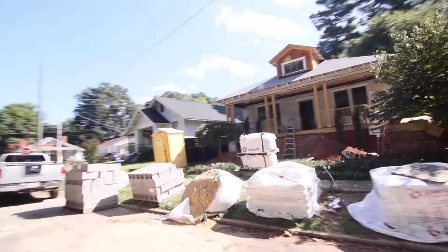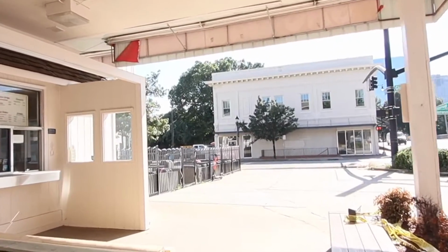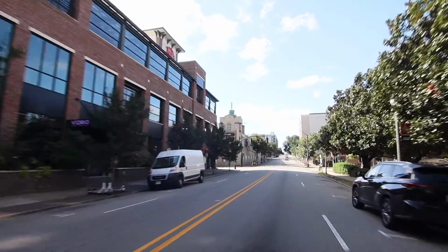So I would say this neighborhood has plenty of options for prospective buyers that want to restore an older home. Next up is Glenwood South, which is nestled between Boylan Heights and 5 Points. Glenwood South is a neighborhood that's been built up significantly in the last couple of decades, but this part of town is not for the faint of heart, at least not for the early to bed, early to rise crowd.